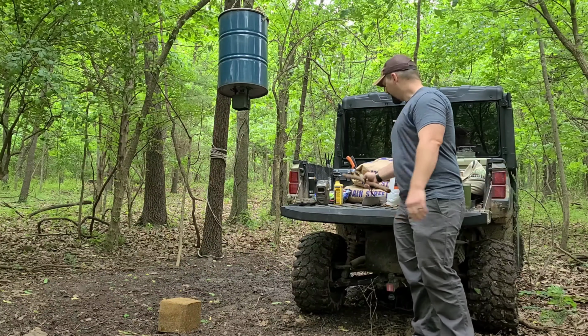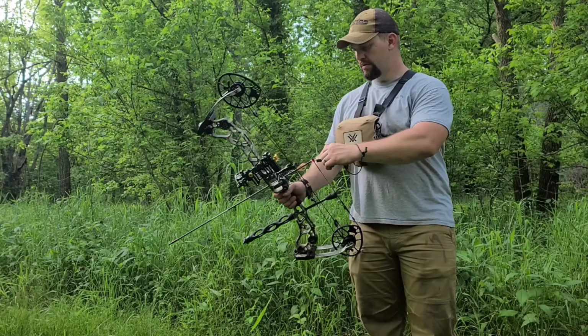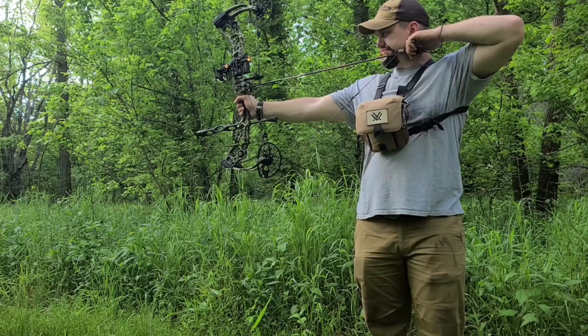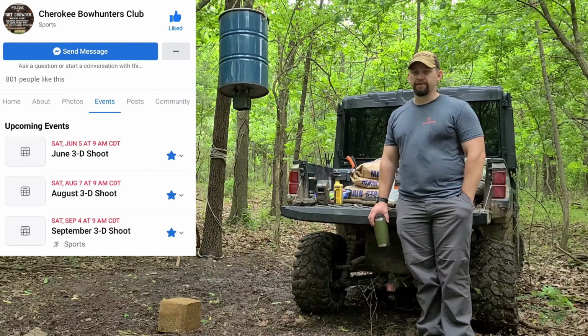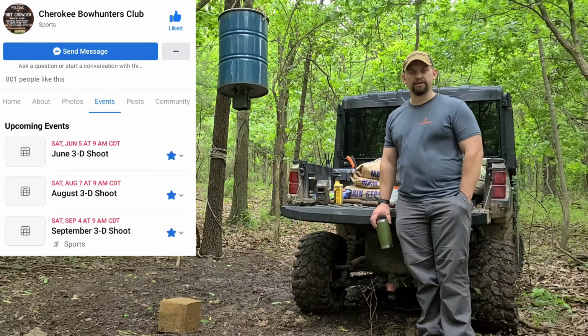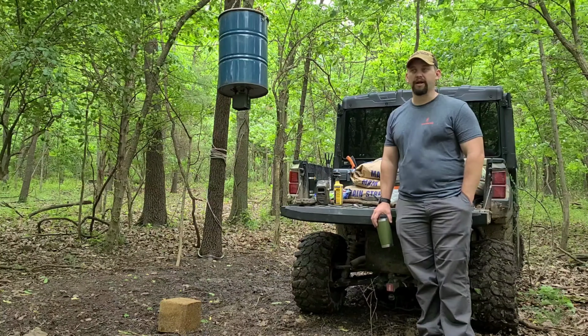So a couple other items I do want to touch on is getting into the 3D archery time period. So it's those tournaments, or just getting out there and shooting with your family and friends. It's just an awesome time to get out there. You're practicing on your archery gear. And Cherokee Bowhunter Association out of Neosho, Missouri puts on a pretty good one. I believe their next one is on June 3rd or 5th, one of those two. It's on a Saturday. Generally starts about 9 o'clock, and there's pretty good turnout on those.